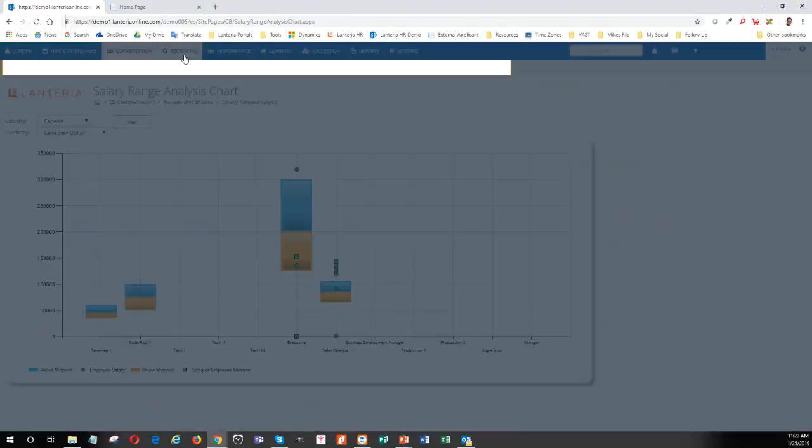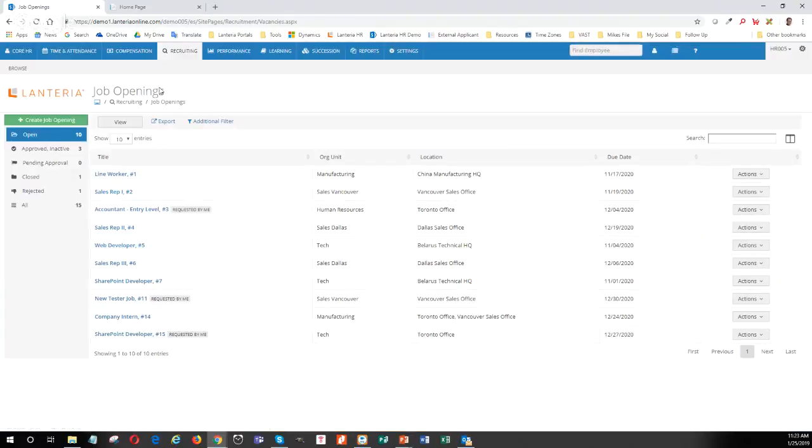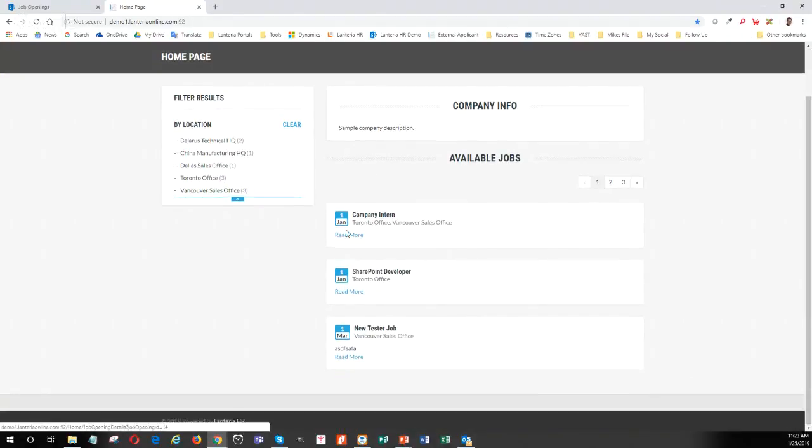Moving on, next module is our recruiting module. This allows you to track applicants, sometimes called an applicant tracking system. Again, we can set up job openings within the organization. These job openings can be taken and posted to your website. We have an application that runs on your website. It can be skinned to match your company's colors. Essentially, it just reads our database and pulls out the jobs.